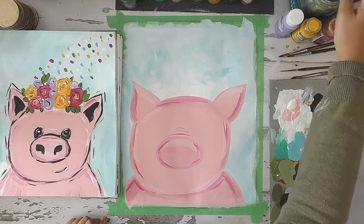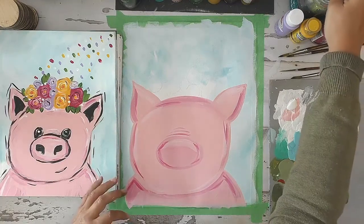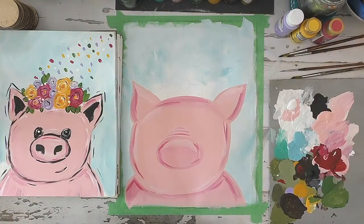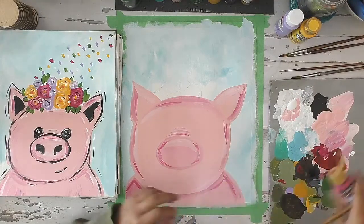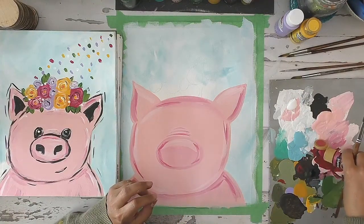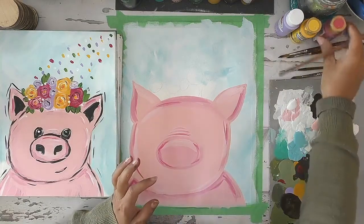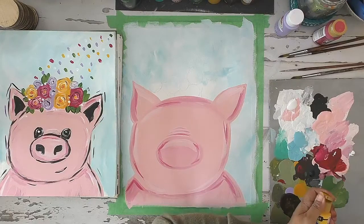Okay. All right, so what I'm gonna do is let this pig dry. We'll come back with black here in just a little bit, but let's move on and get some of these flowers filled in. I'm using three colors for my flowers. I'm using the Razzleberry. I've got a yellow flower. Hopefully I have enough yellow paint here.